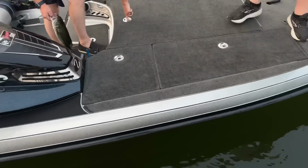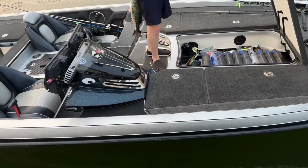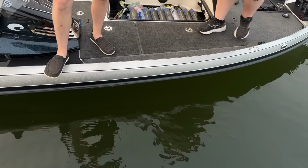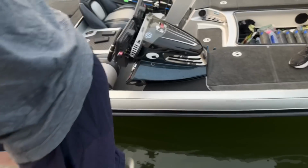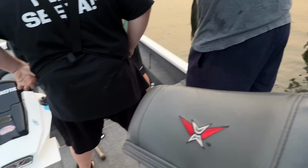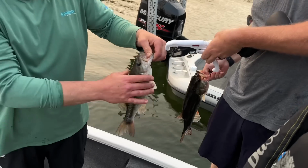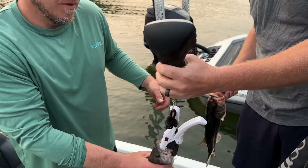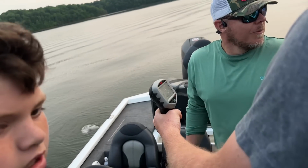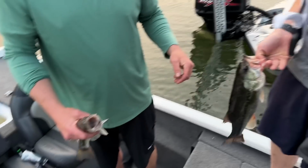Let's see what we got here. It'll be close. I'll come over there. Oh, you got a bigger fish for sure. I got a little belly on mine though. Yeah. See, we're zeroed out. Dustin's like, wow, y'all left me. 1-7. Does the catfish add any to him? No.